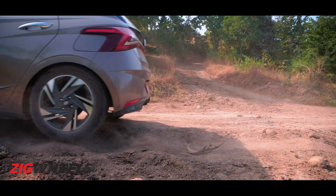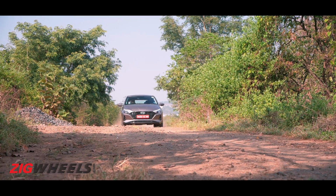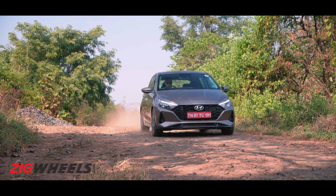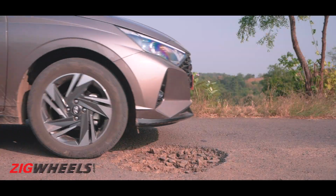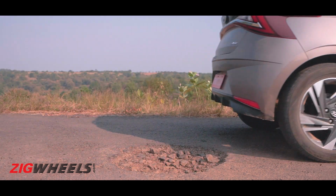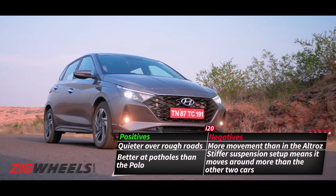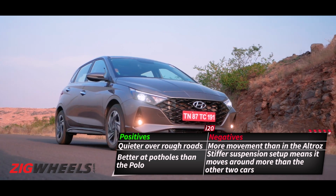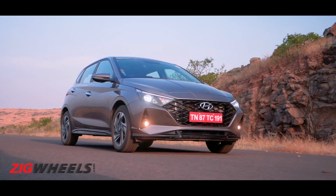The i20 felt the least stable over the rough patch of road, and as you can see from the slow-mo footage, the body moves around the most, even more than in the Polo. The potholes are also felt more in the i20 than in the Altroz. Where the i20 fares better is over smooth tarmac, where the smaller imperfections are nicely ironed out and the cabin is also less noisy than in the Altroz.